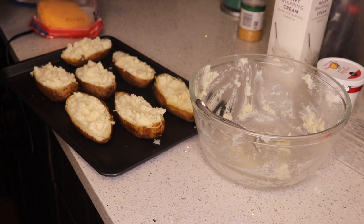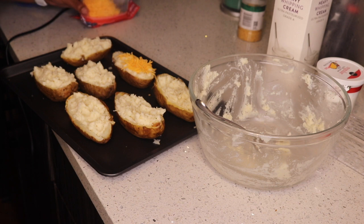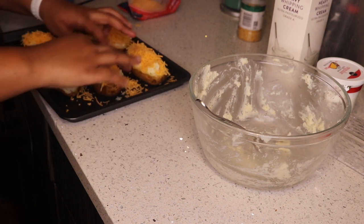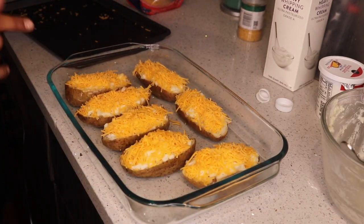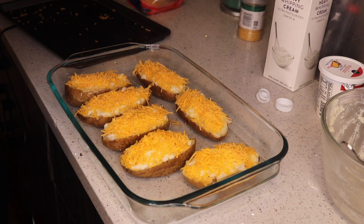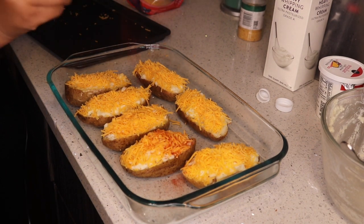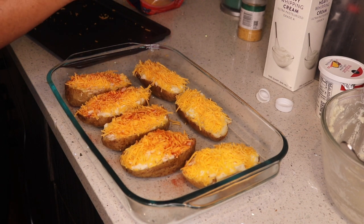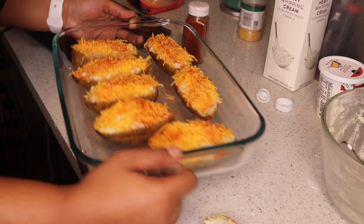Okay, so now I'm gonna take cheddar cheese, place it on top. Alright y'all, so now that we have our little potato boats, or whatever you want to call them, I am going to take and sprinkle paprika over the top. This will help it brown nicely and get the color that you're looking for. Pop them in for about 4 minutes on 425.